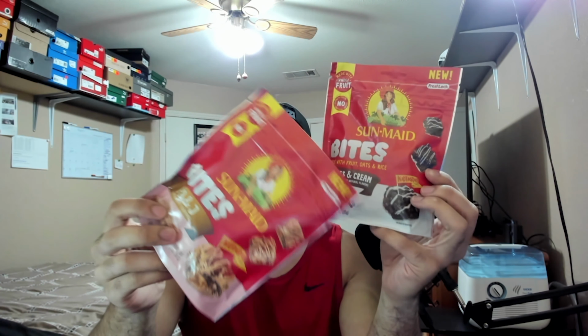But yeah, got them at a Walmart. They're pretty cheap. Well, I wouldn't say cheap, but it was about $2 a bag, I think. So you got the cookies and cream flavor and the PB&J flavor. I'm gonna go ahead and start with this PB&J flavor. Both bags in the front are pretty basic. You got the Sun Maid logo, the flavor, and then the bites and their corresponding flavor. You got some Oreos on this one, and some PB&Js over here.